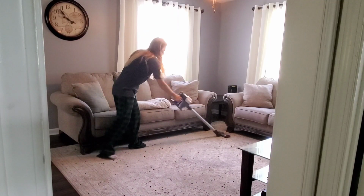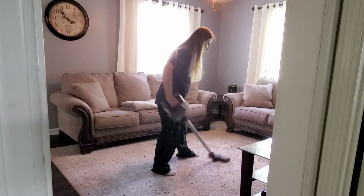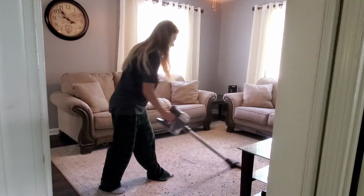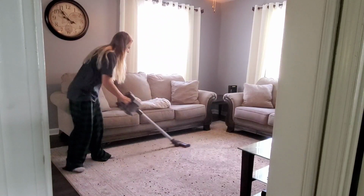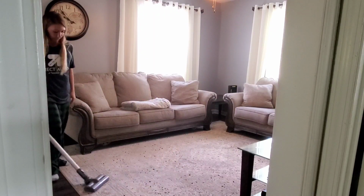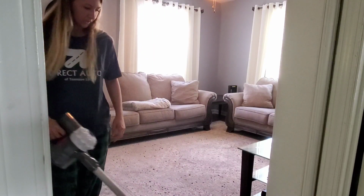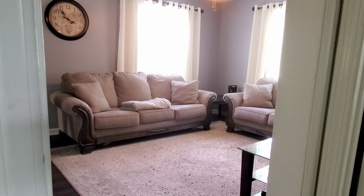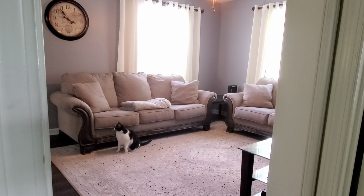Now that all the rooms are clean, I'm just going to go ahead and vacuum everything. And I still want to mop, but I have not mopped in forever because it rains almost every day here, and the mud is outside, so I just feel like there's no sense in mopping. So maybe one day when everything dries up and it stops raining, I will actually mop again.